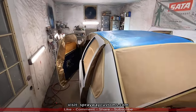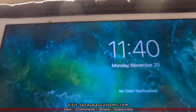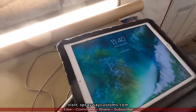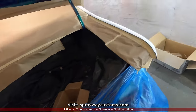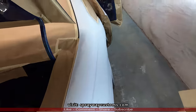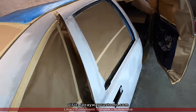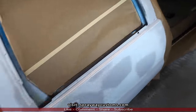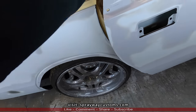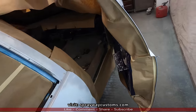Just finished up with all the masking. It's almost midnight, 11:40, November 20th, Monday. Went ahead and stayed on at night here so I can spray it in the morning. I got in the groove of things, had my music going. Glad I went on and staged it. Now I just gotta put the tire covers over the wheels. Let me walk around and show you all the masking.